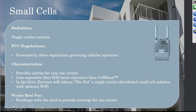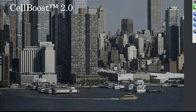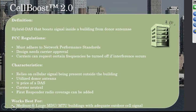As a note, you should continue to follow, obviously, the space because this is changing pretty rapidly, but in Q4 of this year, Ericsson will be releasing a product called the Dot, which has gotten a lot of press and play. It will be a single carrier distributed small cell solution, and we understand it will also have an optional Wi-Fi component. So keep an eye out for that for a potential solution for some of your buildings where it's a one carrier problem.